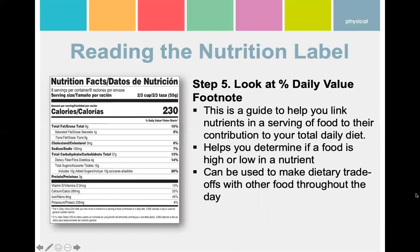Okay. So reading the nutrition label, this is our last step, step 5, and that's looking at the percent daily value footnote. This is going to be down here, usually at the bottom of the nutrition label. This is a guide to help you link nutrients in a serving of food to their contribution to your daily diet. It helps you to determine if a food is high or low in an amount of a nutrient, and it can be used to make dietary trade-offs with other food throughout the day.